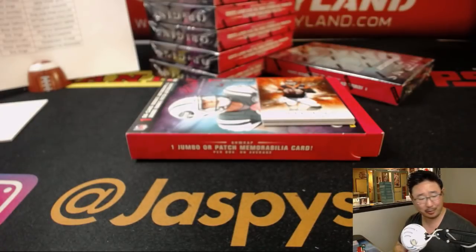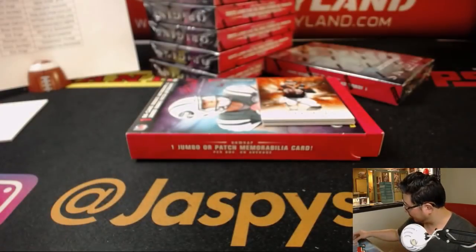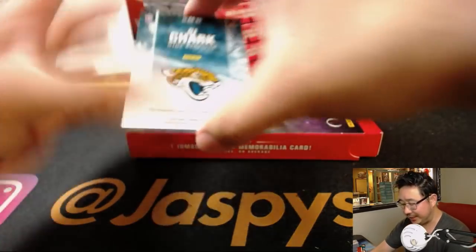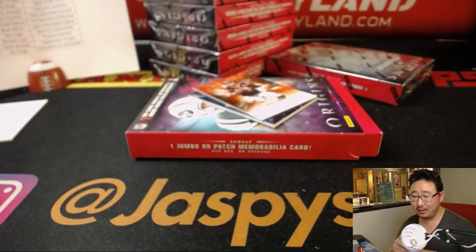I feel like the Florida teams always have really, really colorful, really great patches. That goes to Brian with the Dolphins. Really thick card, too. Nice. The on-card auto is DJ Left Shark. 14 out of 49. That goes to Vic and the Jaguars. There you go, Vic.